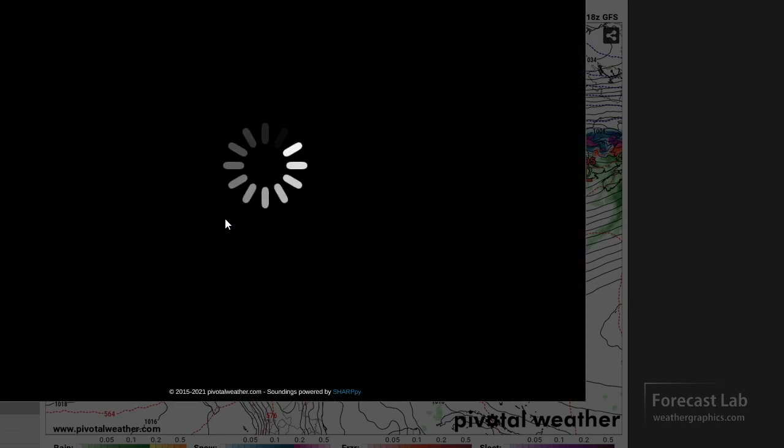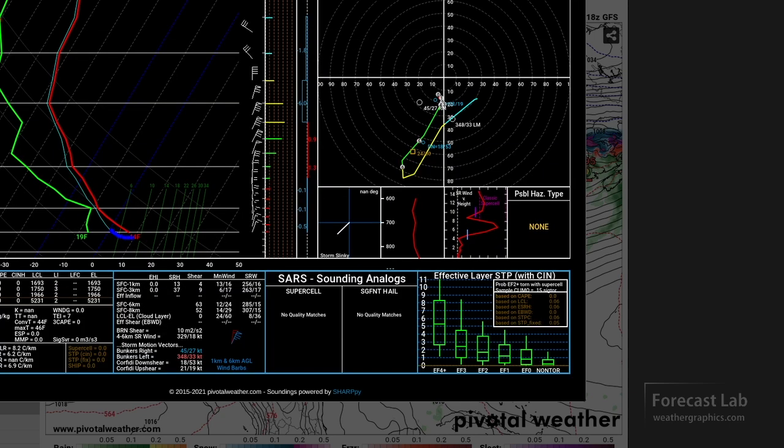We can drop a skew-t in that region, southwestern Utah, and you can see the steep lapse rates back in there. Yeah, that's some very cold air, especially in the mid and upper levels.